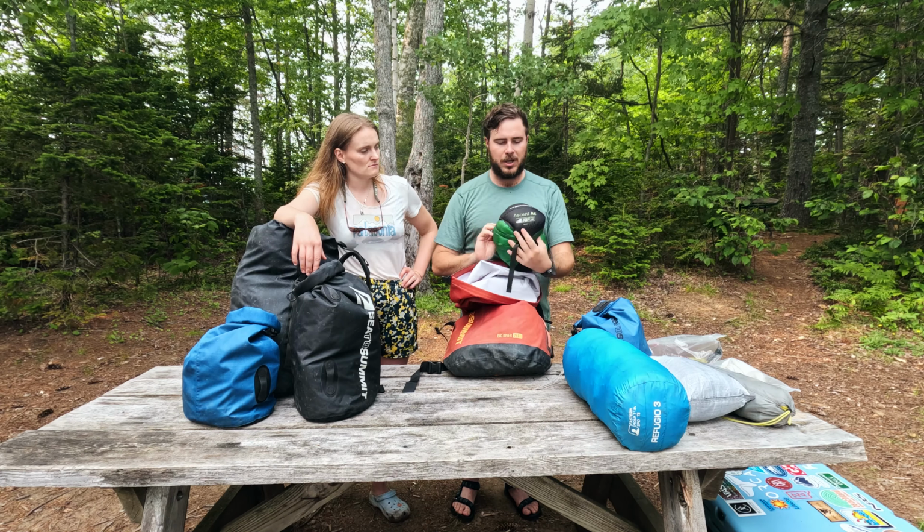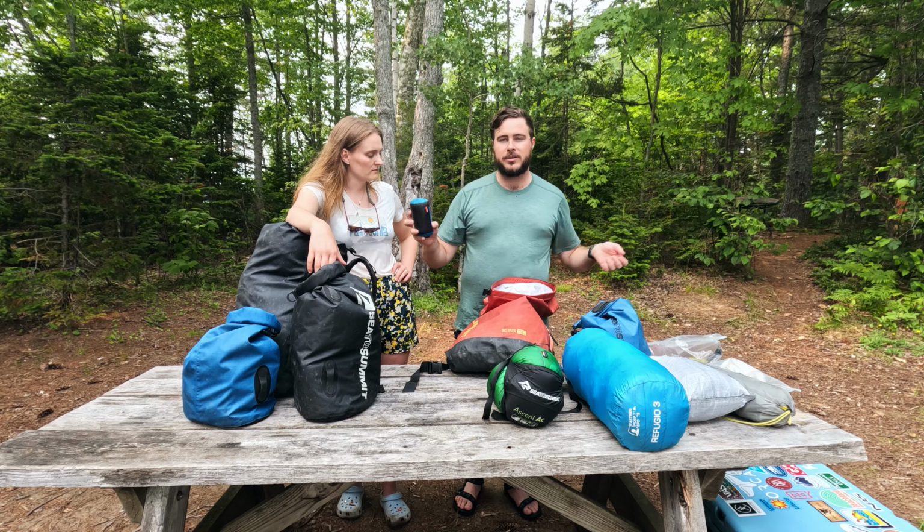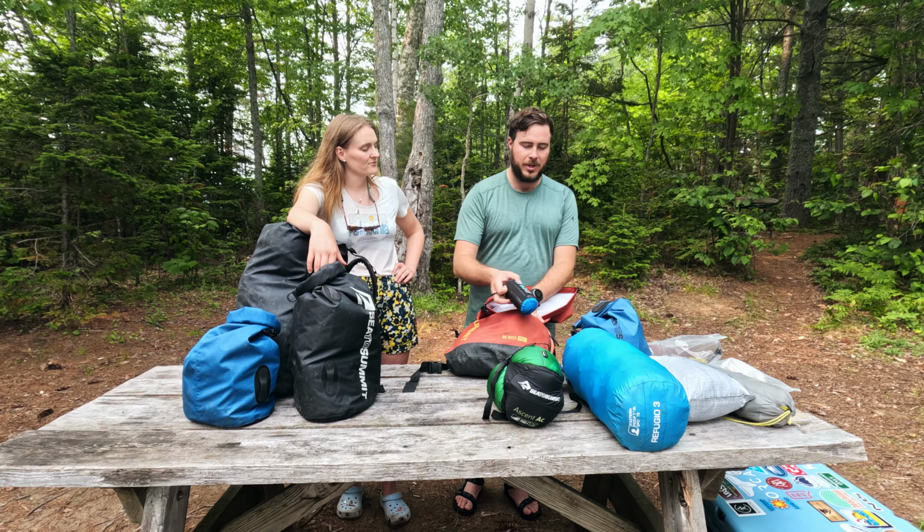I have had this since I was probably 13 or 14, so 17 years maybe. This is from Sea to Summit, and it has been around the world with me, and I use it almost like a sheet. I use it inside my sleeping bag. In the winter, it'll add a little bit of warmth, and in the summer, I can totally unzip my sleeping bag and use this as a lightweight layer.